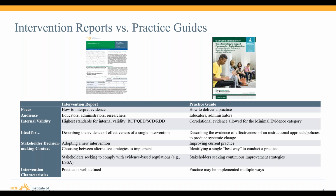And then finally, it's helpful to know that when you're reviewing intervention reports, the intervention is generally well-defined and often manualized. Practice guides, on the other hand, provide tools and information that can allow you to act upon a recommendation in different ways.